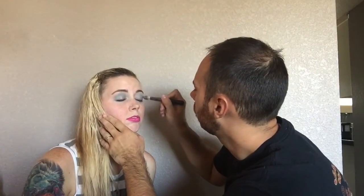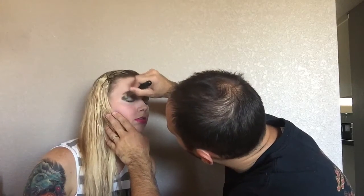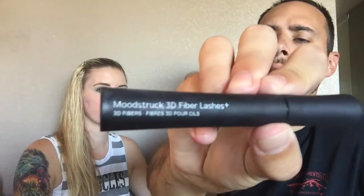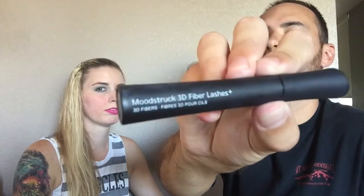Those eyes a little bit. Tickles. Oh, that tickles. Okay. Alright, Moodstruck, the trademark of Unique as of right now. The Moodstruck 3D fiber lashes, only to be found at www.maggieclayton.com. No, just kidding. But if you're gonna buy it from her. Not that you'll buy it because of what I'm gonna do.